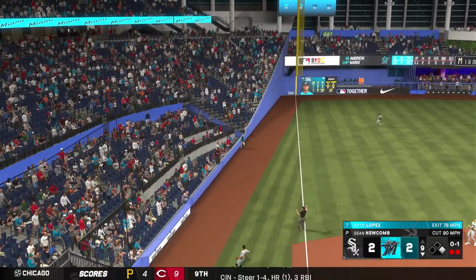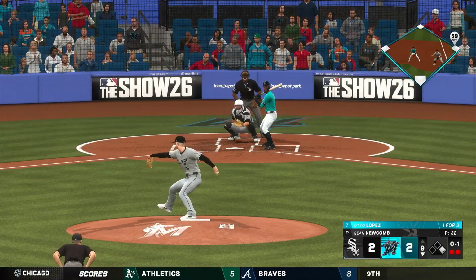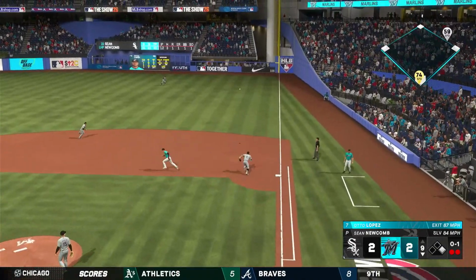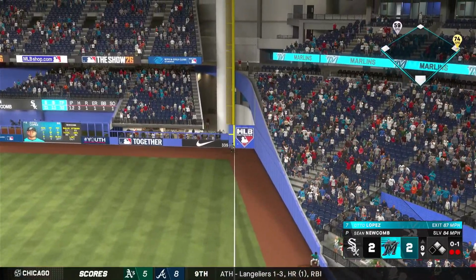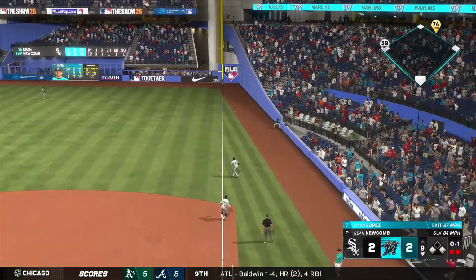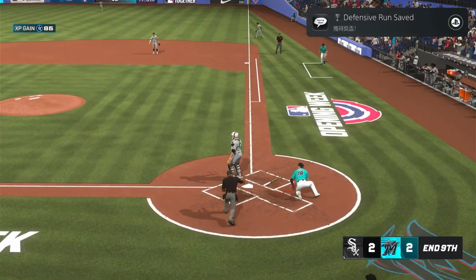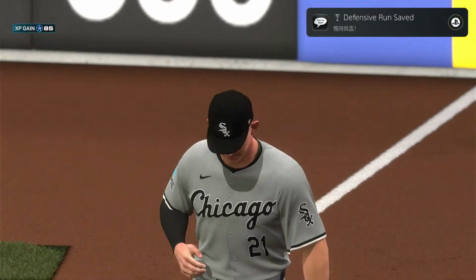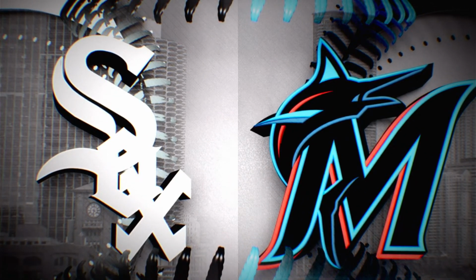Turned on, but foul wide of third. Trying to send this to extra innings. Slice to right, and that's a fair ball. Coming home. The relay throw. Tag. Got him. They cut down the winning run, and we will play on. Oh, man, so close to a walk-off win.